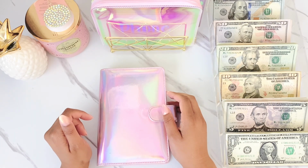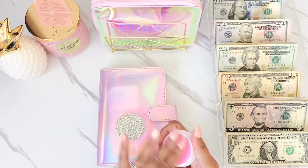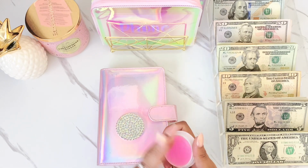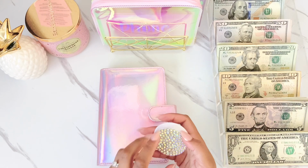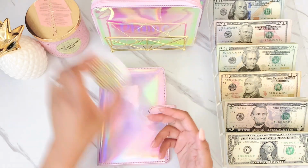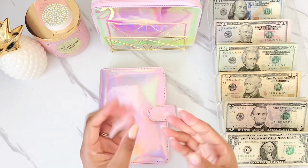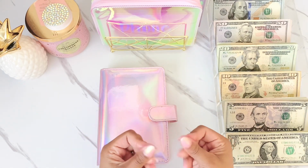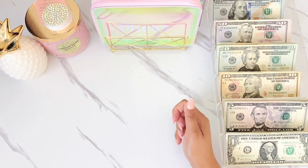Now I'm going to count the money that's going to go to the bank. Let me put some finger grip on. I got this from Erica over at Black and Blue. She sells these. This helps with counting money. You get a good grip on your hands because money tends to be a little bit slippery when you're counting it. Let me move this aside.